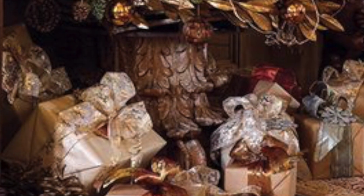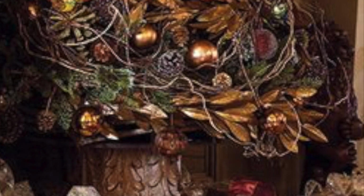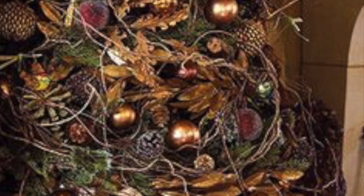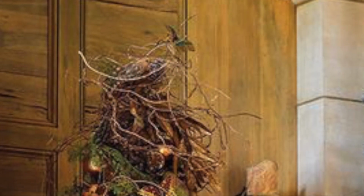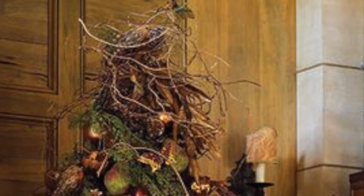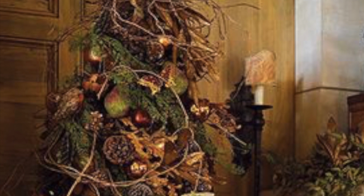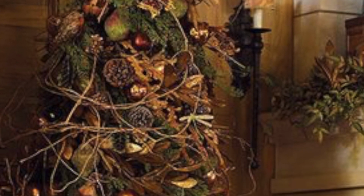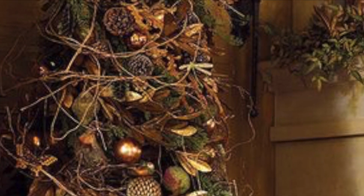I'd also want to point out that amazing tree stand. Look at that thing. It's incredible. Looks just like a stump, but it's carved. Wow. And I actually also love the top of this tree. It looks like an active bird's nest. And as I look at this one, it occurs to me that this isn't the biggest tree in the world, but it has a ton of impact. So keep that in mind. If you can't have a huge tree, you can still make a big splash with a beautiful tree like this.